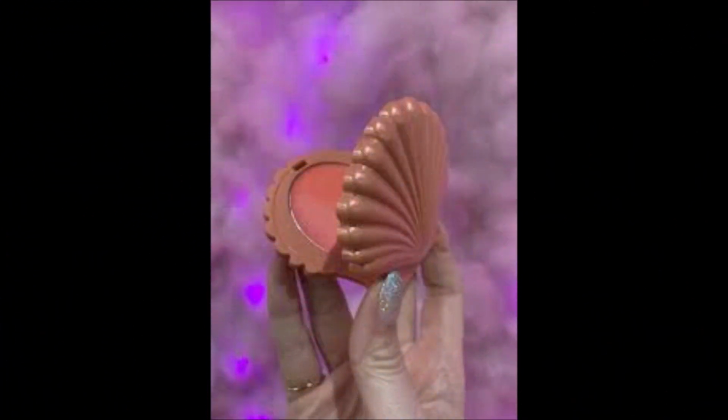And Besame has similar packaging. It's the seashell blushes. It's like a pink clam, but it has a cream blush inside. It's in, I think, 2 shades. A pink and a coral. And the product itself doesn't interest me. Cream blushes and I, we're not cool like that. But the clam seashell does interest me. And the price is right.